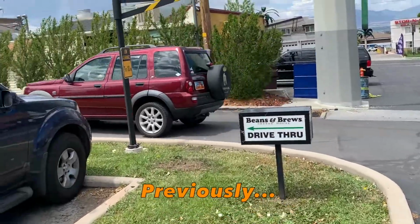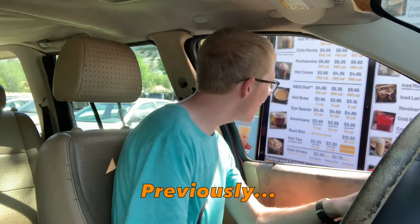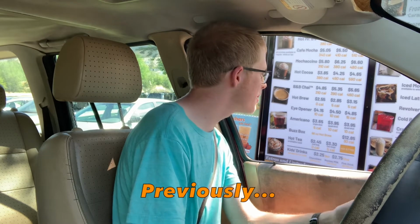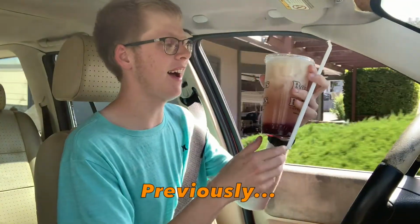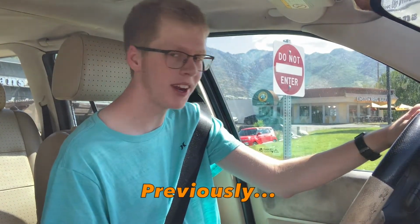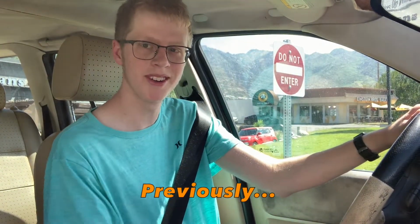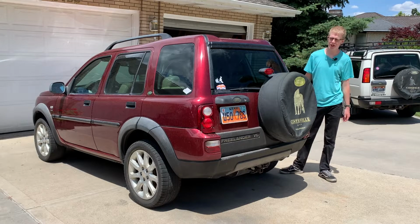4x4s like this know this sort of terrain very well. Hi, can I get a large Pondberry refresher, please, with the coconut milk? Lovely. If it wasn't built for the coffee shop drive-thru, it wouldn't have 4 front cup holders. So I think this calls for celebration.